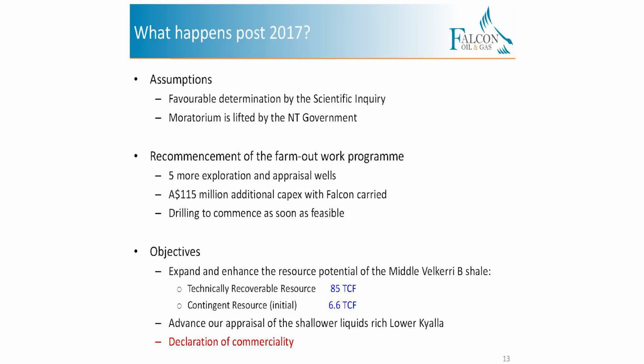Assuming I'm right, and we get a favourable determination, and assuming I'm right and the government moves to lift that moratorium, we're back drilling. And back drilling means drilling 5 more wells on our property. 4 of them are what I like to call all singing, all dancing horizontal multi-frac wells. The program is estimated to cost $115 million at 0 cost to Falcon. It's part of the deal we negotiated 3 years ago.